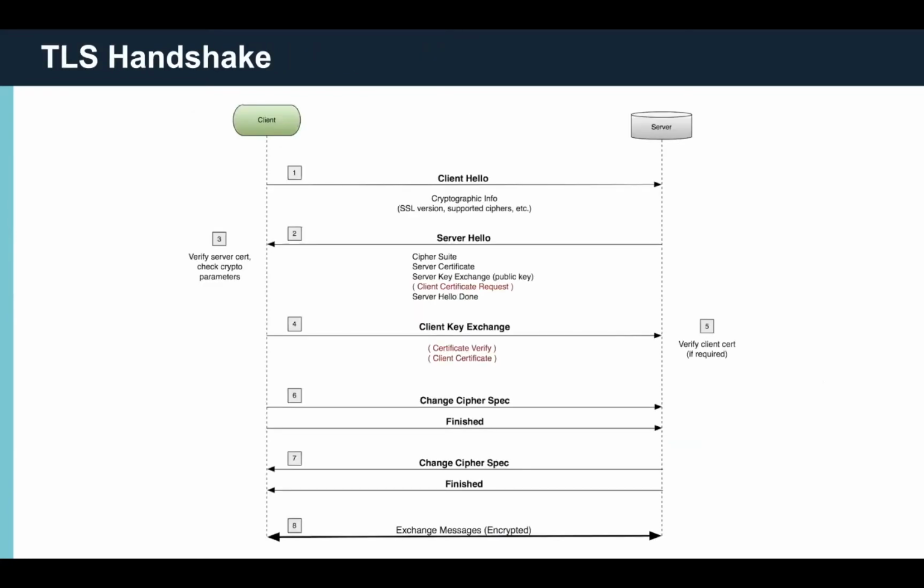This is a simplified diagram of the TLS handshake, which would be TLS 1.2 and previous. And so here you can see there's a number of round trips. Kind of the goals here are to exchange certificates, authenticate the peer, and then establish the set of algorithms that are going to be used and the keying material for the connection.